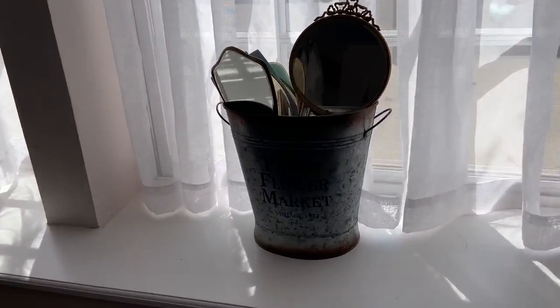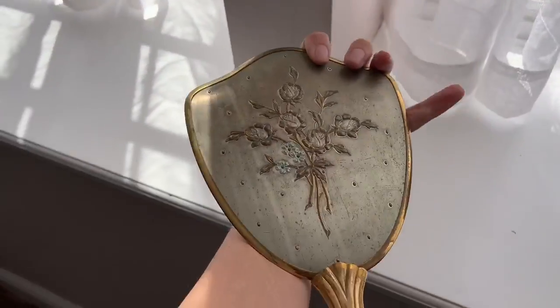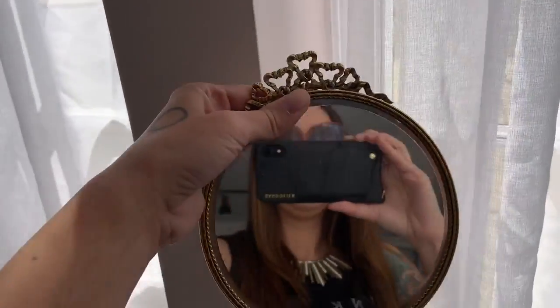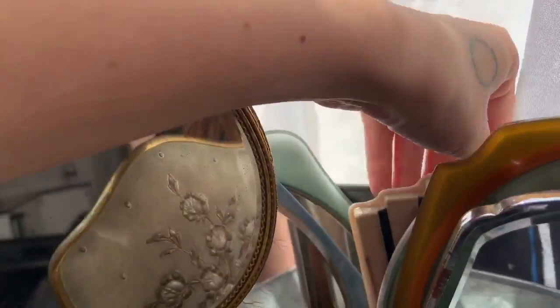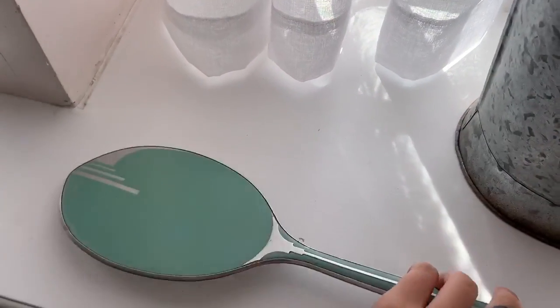Tidbits we have: I collect vintage hand mirrors. So we've got a full bucket of vintage hand mirrors. This is like our princess mirror. It's really heavy, but it's so pretty. My favorite mirror is right here, and she is 100 years old. She's from the 1920s. I mean, look at her.